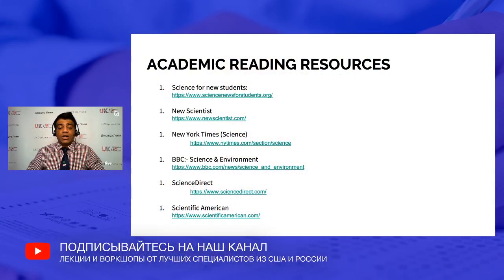New York Times Science is a personal favorite of mine. I'm using it on an everyday basis when I'm teaching people for the TOEFL exam. Number 4 is the BBC Science and Environment. This is a pretty good source as well. It has slight slants on the news from the UK, obviously, and it tells you about the scientific innovations happening all over the world.